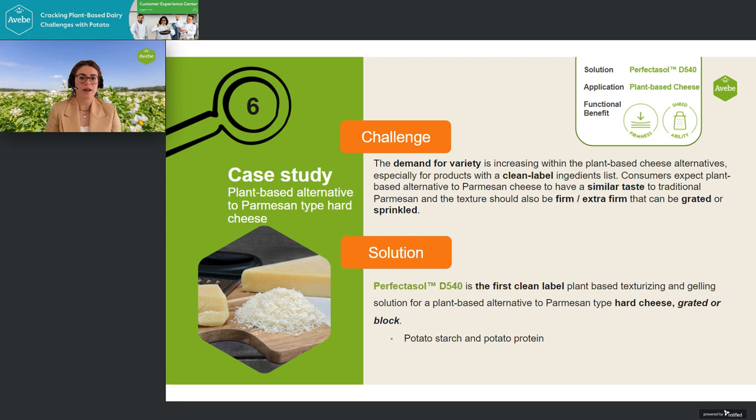And what do they expect from a Parmesan powder, for example? They would like to have a similar taste to traditional Parmesan, and the texture should also be firm if it is sold like a triangle block, or it should be a good grated, non-stick to each other grated product to be sprinkled on top of the foods.